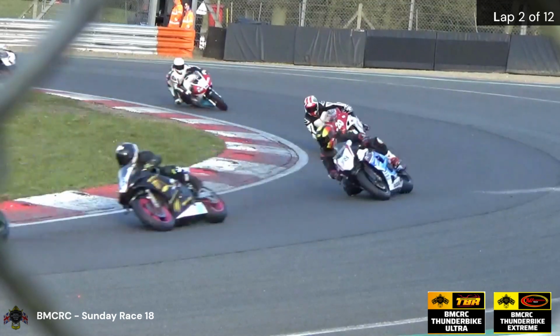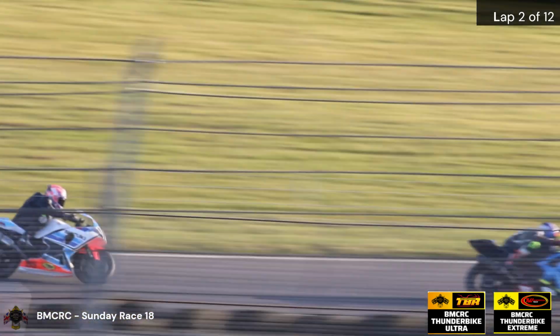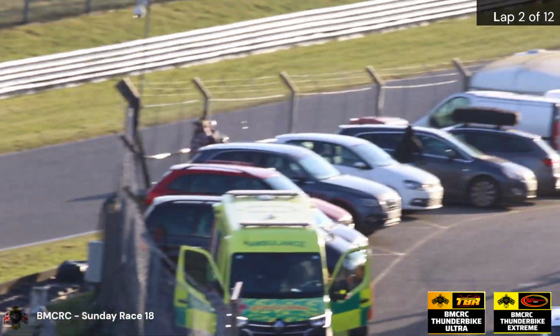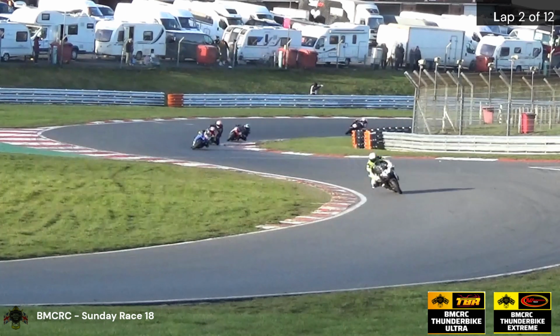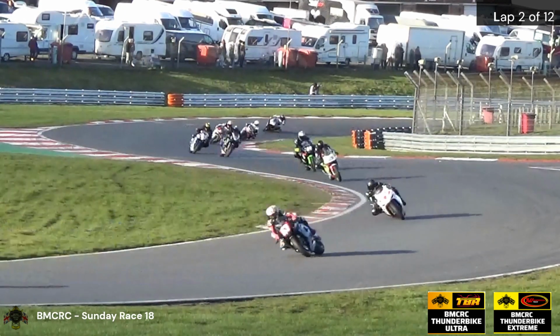Sean Wallace now leads the Extreme Machines ahead of Tony Russo. So I know they're good friends down there in the paddock, and I guess Sean's got a taste of the gold medals now, so he wants a little bit more. Third place in that class at the moment is Ben Doolan, as they come up to Surtees once again. It doesn't take very long for this field to get round this circuit, does it?